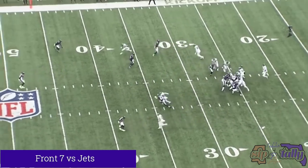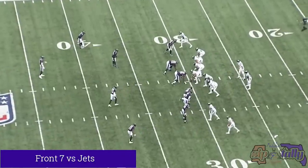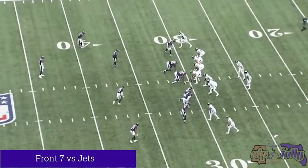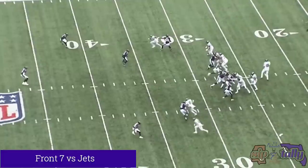Got a blitz from depth from Marcus, a blitz from depth, right through the A-gap. So we're sending what? 1, 2, 3, that's 5, and dropping all the way out.